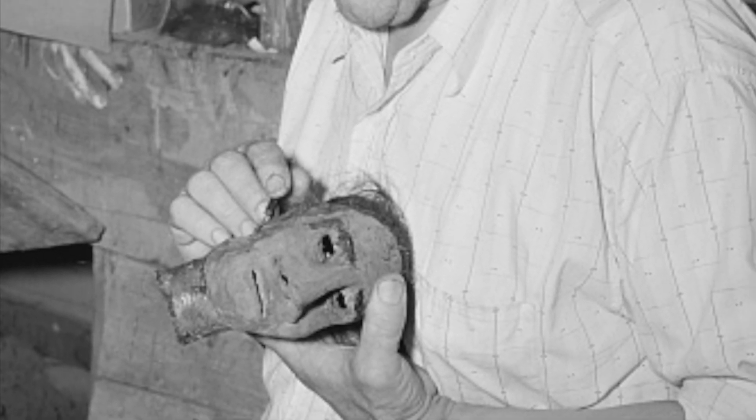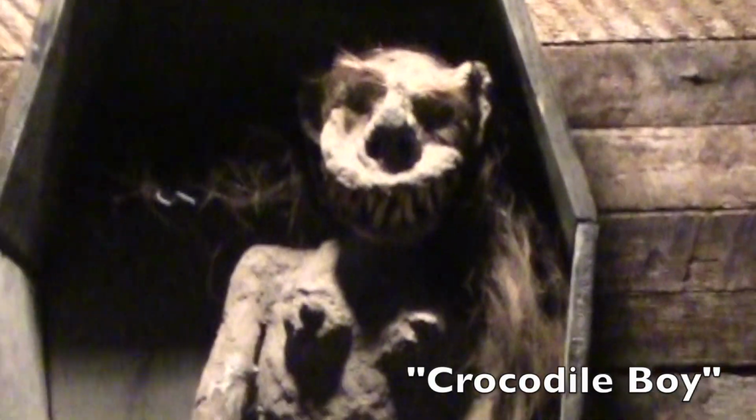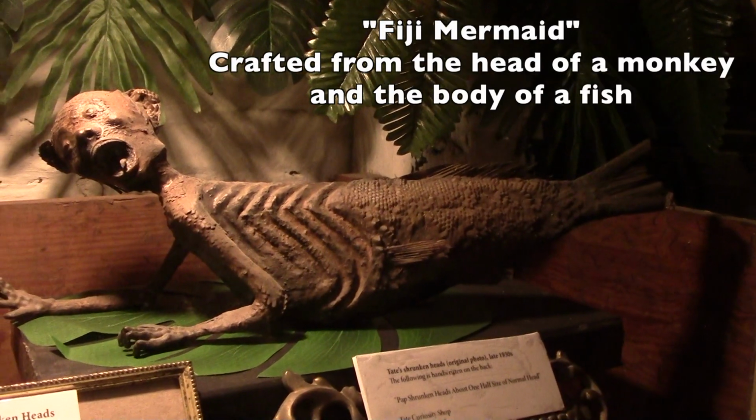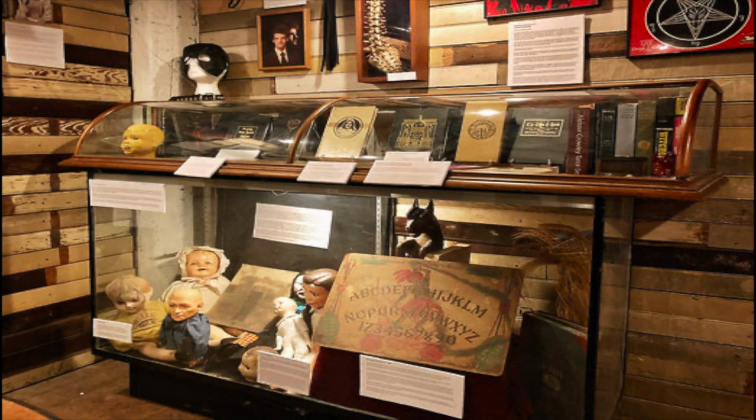Featured prominently in this gallery are also a number of creations by Homer Tate. Tate was a creator of both mythical and downright bizarre figurines that were exhibited at carnival sideshows and roadside attractions across the U.S. The next gallery houses an array of artifacts from infamous cult leaders.